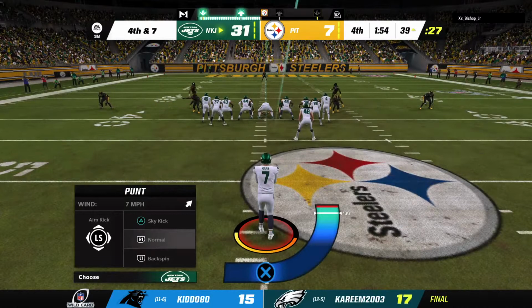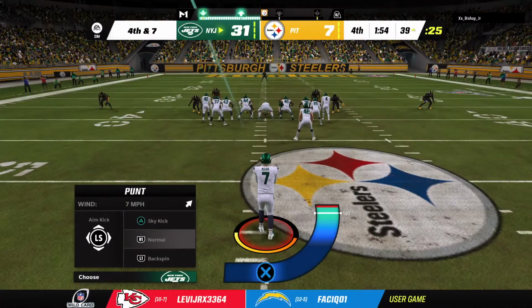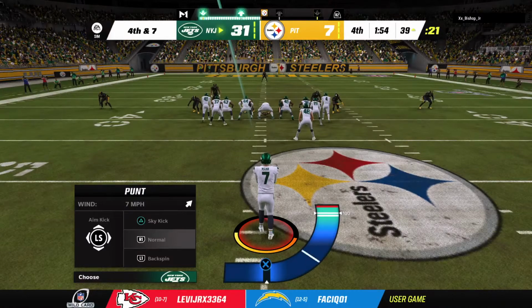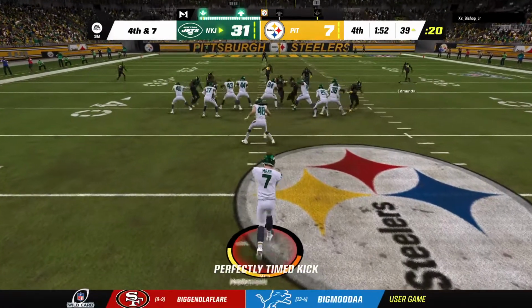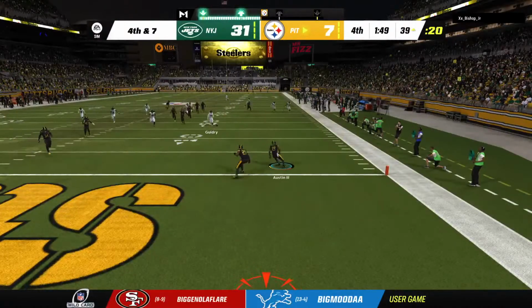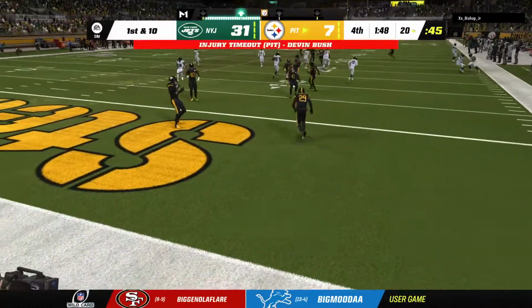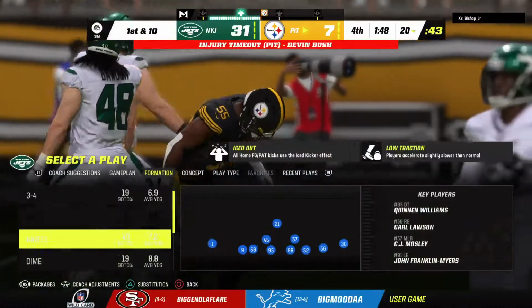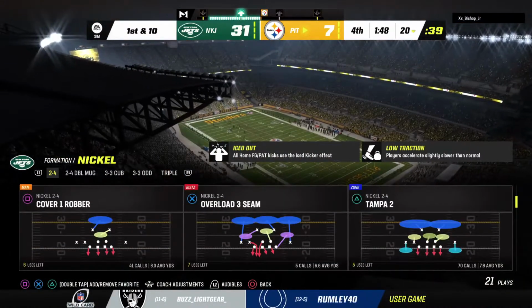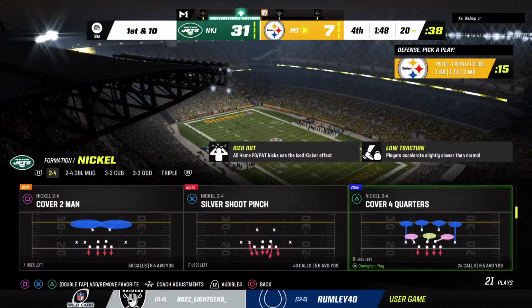Here's the Jets punter now as he's on to kick it away. Well, on that punt, we've got a man shaken up. The medical staff is going to come out here and take a look, and we will take a short break.